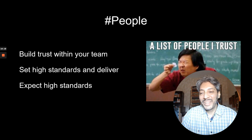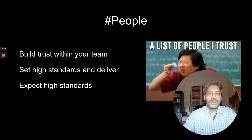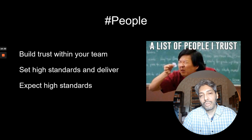Easier said than done. Another one of those things: build trust within your team. Now, there are no active ways of building trust. Trust gets built over time. You spend time and effort with people. You go through ups and downs of building a product with people, and that's how trust gets created.